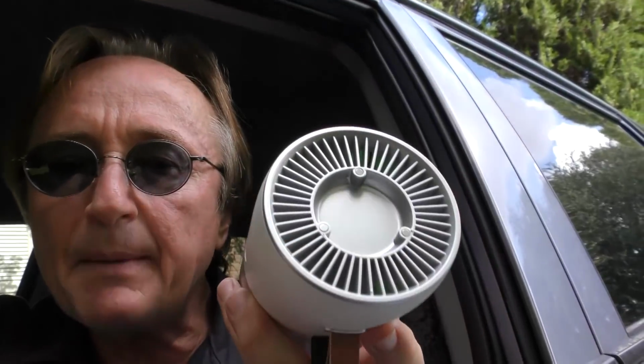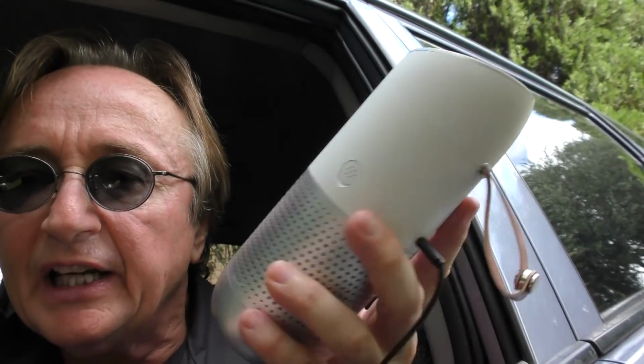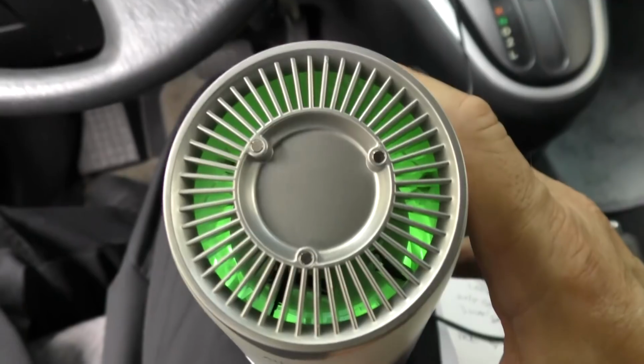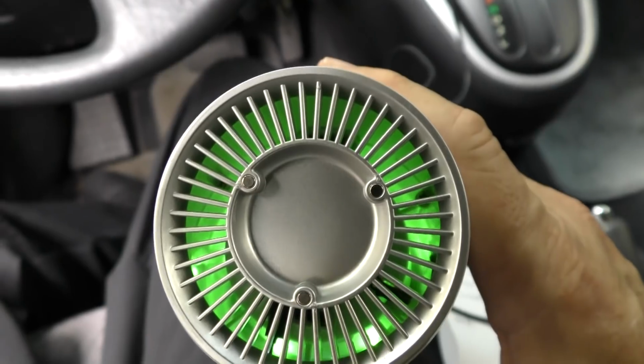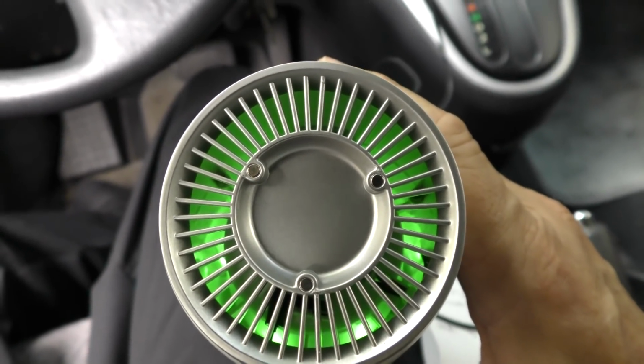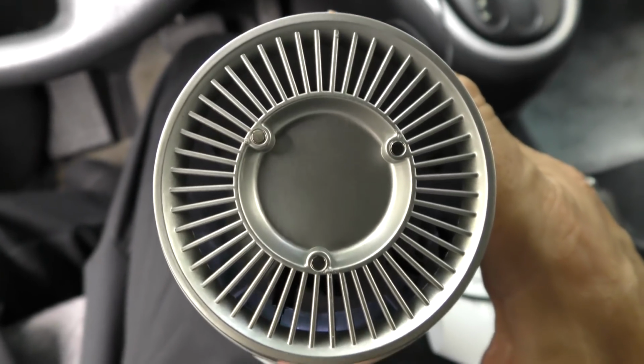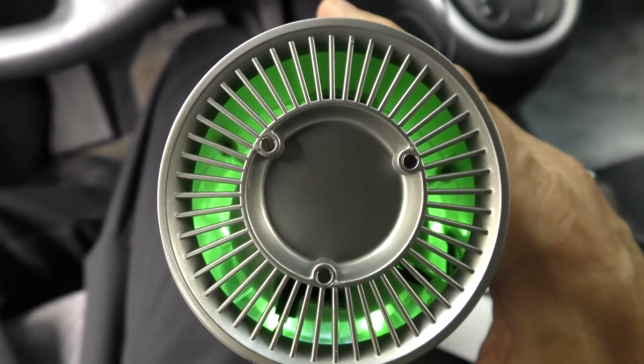Now this filter can remove allergens, smoke, mold, and dust as small as 2.5 micrometers. It's got a HEPA filter inside, it's got a carbon activated filter, it even has a built-in ionizer. And it's got 3 speeds. It's got a high speed to filter stuff out really fast. Then it's got a medium speed, it's a lot quieter. Then it has a very low speed that hardly makes any noise at all.